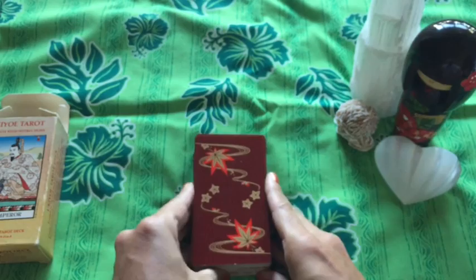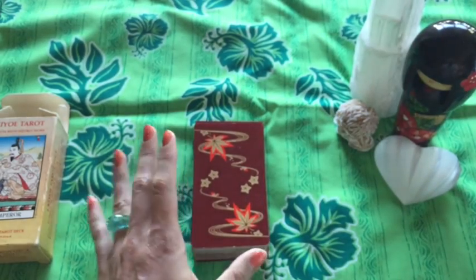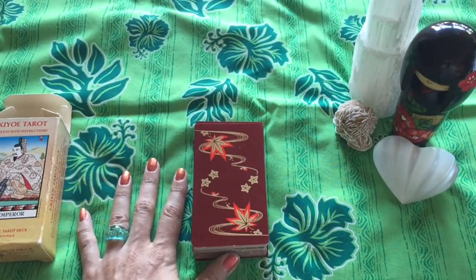Okay, so just giving them a little side shuffle. Look how easily they shuffle. Sometimes I like that decks are older and they've been broken in and they've been loved and well taken care of. And they just shuffle like a dream. All right. Love that sound of the shuffle. So there you go. That is the Ukiyoe Tarot.